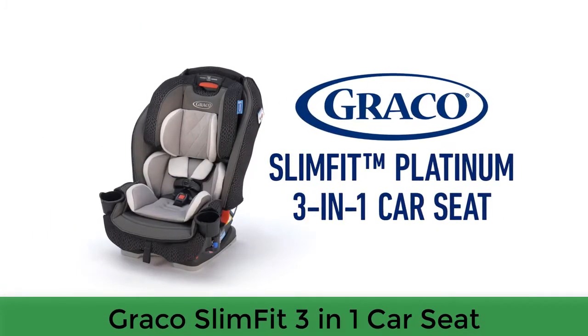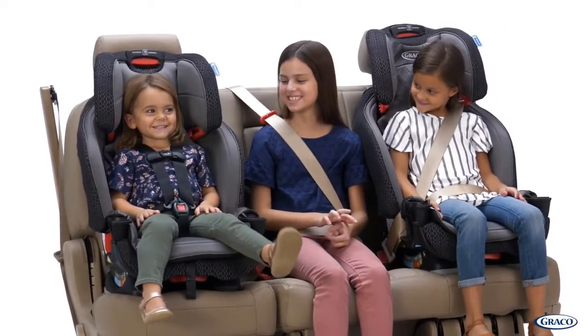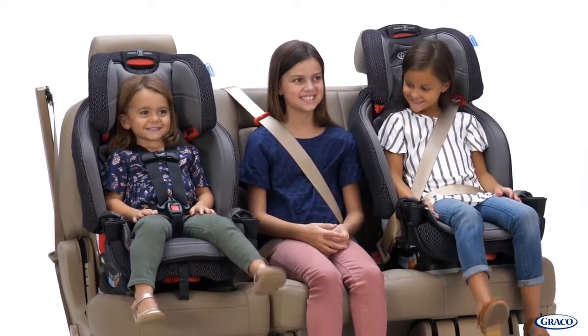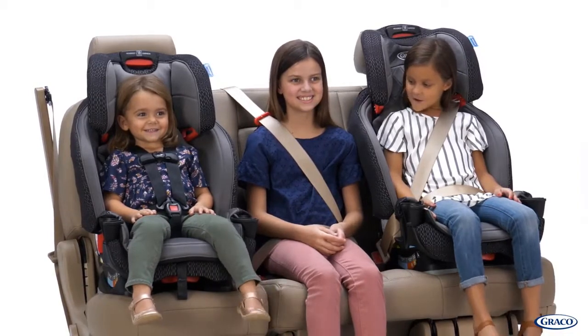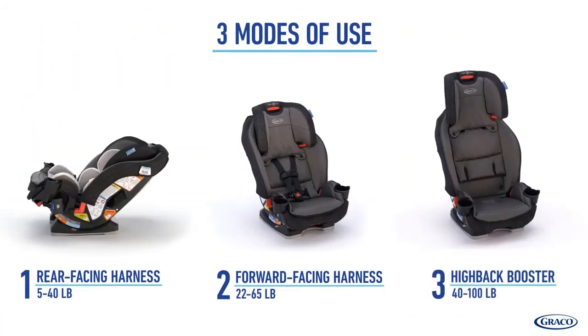The Graco SlimFit Platinum 3-in-1 car seat has unique swivel cup holders to save 10% more space in the back seat, and now features the easy tight latch. This space-saving 3-in-1 seat grows with your child from 5 to 100 pounds.